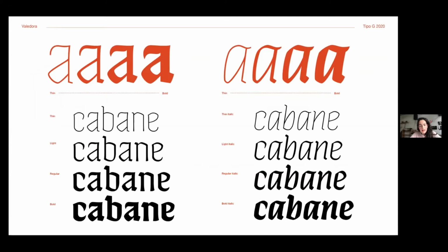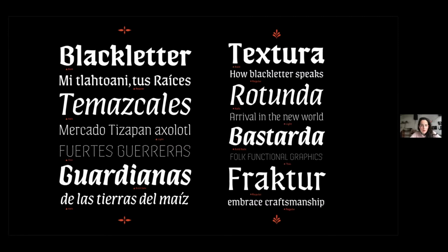So here you can see a specimen with all the weights of the typeface working together and a little bit of the look and feel of the typeface.